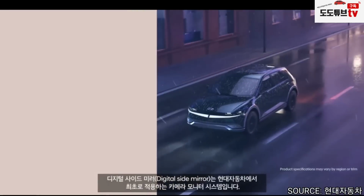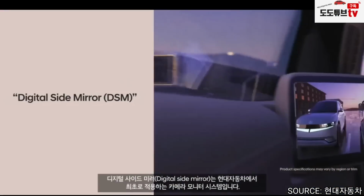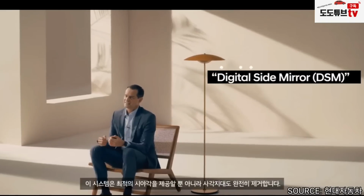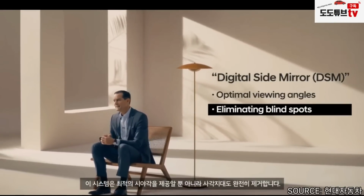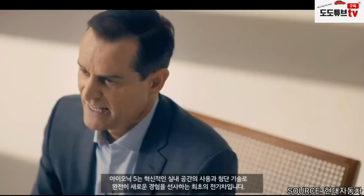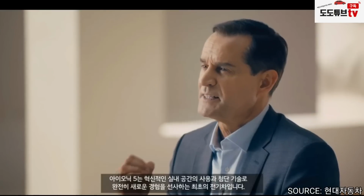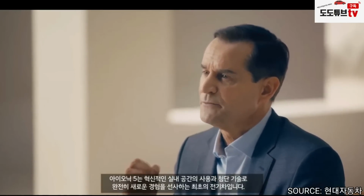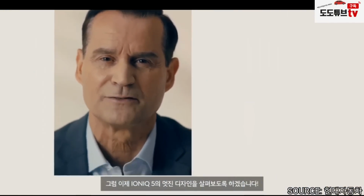The camera monitor system, or CMS, is a digital side mirror that we are introducing for the first time on a Hyundai model. It assists drivers by providing the most optimal viewing angles and eliminating blind spots entirely. IONIQ 5 will accommodate lifestyles without limits, proactively caring for customers' needs throughout their journey. It is truly the first electric vehicle to provide a new experience with its innovative use of interior space and advanced technologies. Now, let's have a look at the exciting design of IONIQ 5.